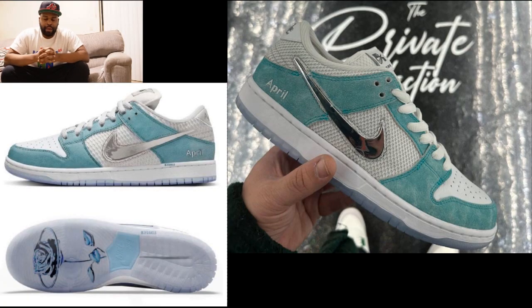Now, let's get into these April Dunks, man. Dunks and SBs have been lit this year, man. A lot of people have been trying to get their hands on all the SBs, all the Dunks. They've been a hot shoe for this year, along with the Jordan 1s. You know what I'm saying? A lot of people are eating these shoes up, man, and I don't think this release is gonna be any different. The April Dunks are crazy, man.